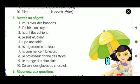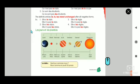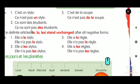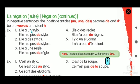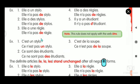Okay, so going to this negative page, that is page number 61. I'll make it very simple, don't worry. See, whenever it is a quantity, whatever quantity it is, after the negative you should introduce DE. That is the only thing. So I don't want to make a big confusion for you. And whenever it is the verb être alone, you should use du, de la, de l' or des.